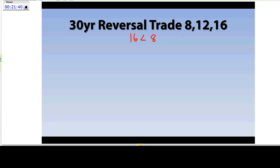If the bonds have had a 24-tick range or greater, I'll do a 16-tick trade. All right. So in other words, if the bonds open up and their net change is up, if the bonds are up 15 ticks, then what am I going to be looking for? Am I going to be looking for an 8-tick trade or a 16-tick trade?